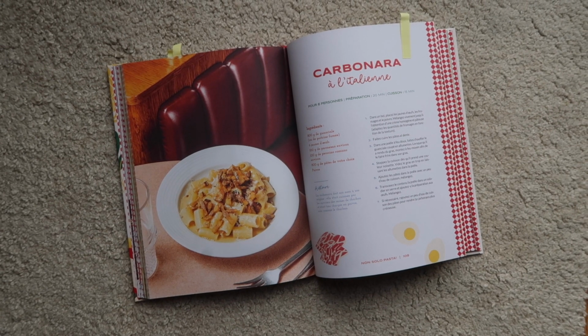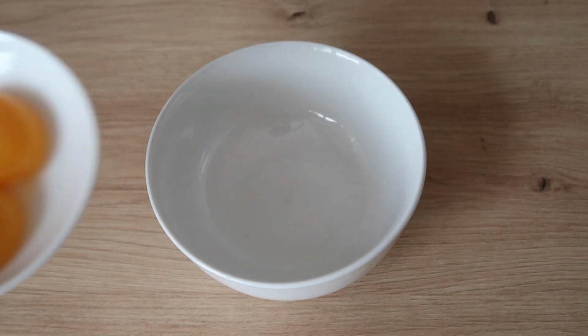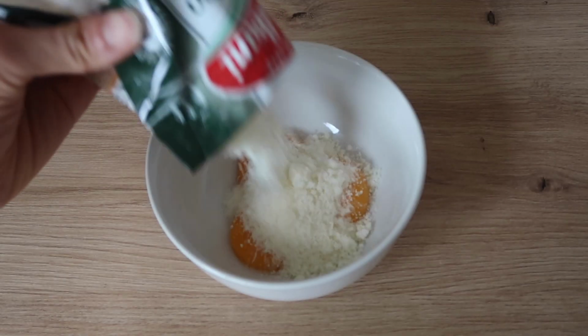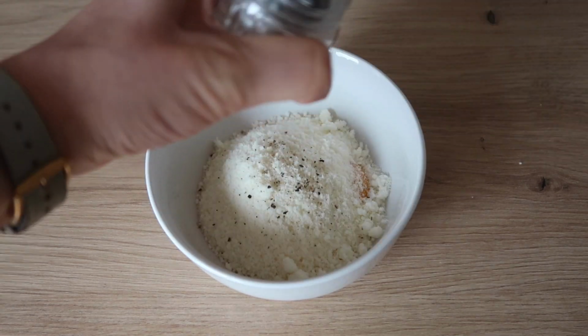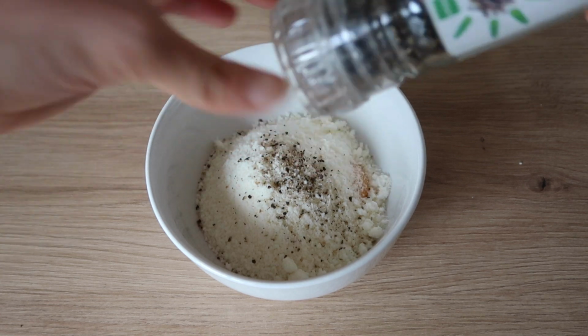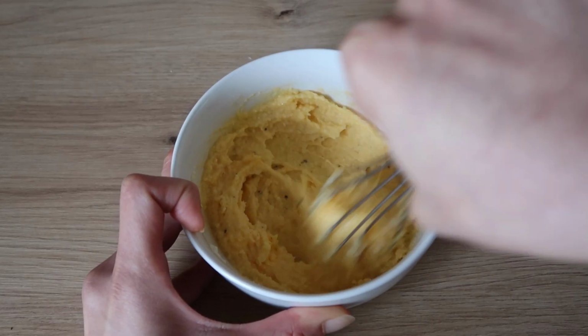Ooh, time for lunch. We are making carbonara the Italian way. First, I put 3 egg yolks in a bowl and then topped it off with a generous amount of pecorino cheese and some pepper. Then I mixed everything together until it was all well incorporated.